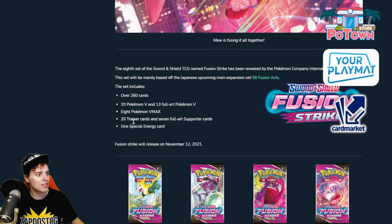of information here. So as you can see, there's one special energy, 20 trainer cards, 7 full art supporter cards, 8 Pokemon VMAX, 20 Pokemon, and then Pokemon V, and then 13 full art Pokemon V, and over 260 cards. That's without the secret rares.